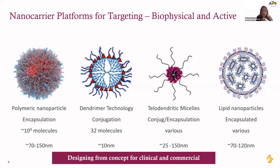We're also working internally with some telodendrimer micelles, which we can both conjugate and encapsulate drugs from similar materials. So we're using a lysine core and a sarcosine outer layer much of the time, and we can tune those sizes from 25 to about 150 nanometers.